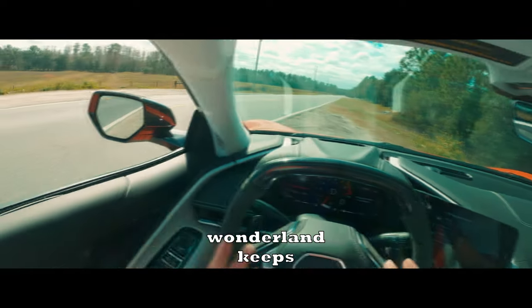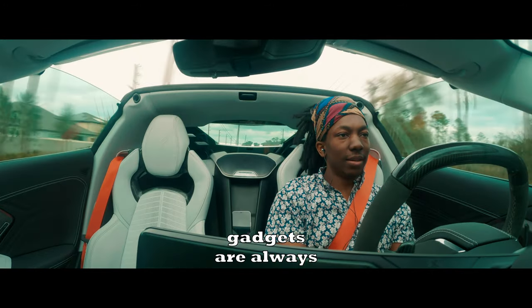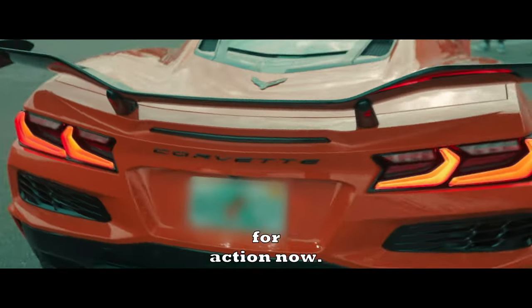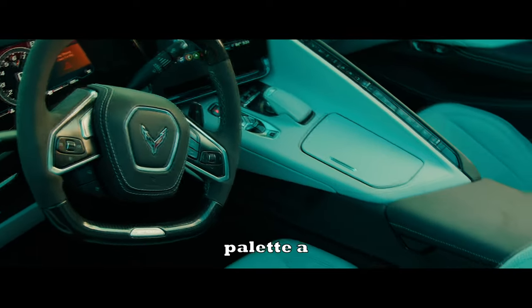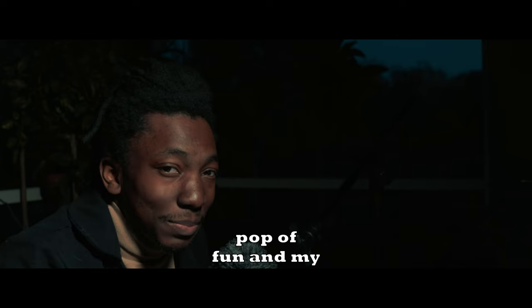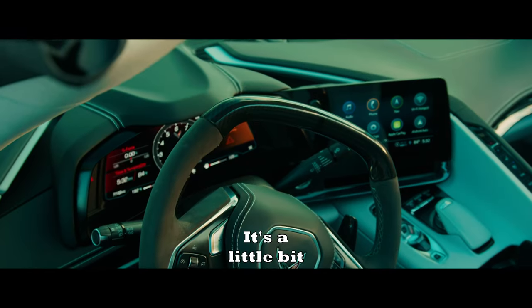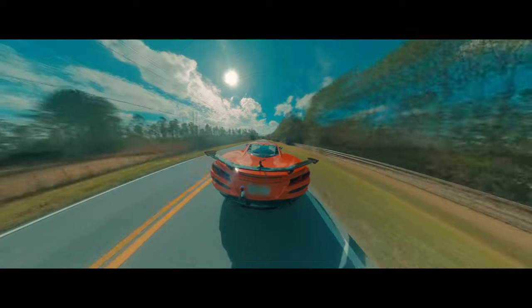A 12-inch digital wonderland keeps you informed and in control, while wireless charging ensures your gadgets are always juiced up and ready for action. Now, it's not all sunshine and rainbows for me. Some might find the interior's color palette a bit out there, but hey, those zesty seatbelts do add a pop of fun. And my biggest pet peeve is the turn signal. It's a little bit out of reach, but that's just a tiny blip on an otherwise flawless radar.